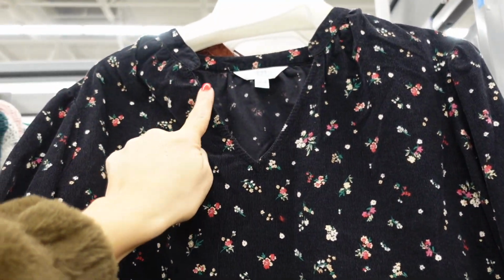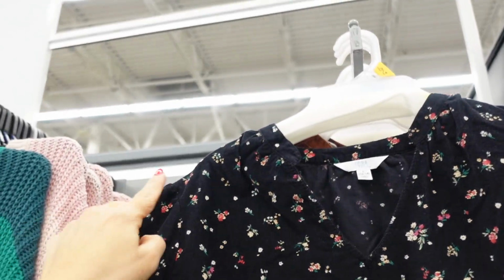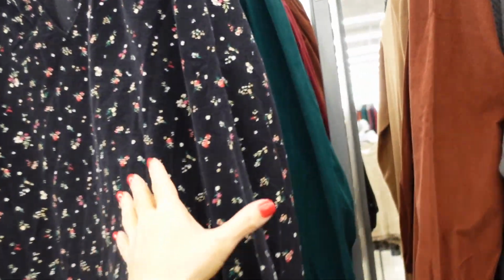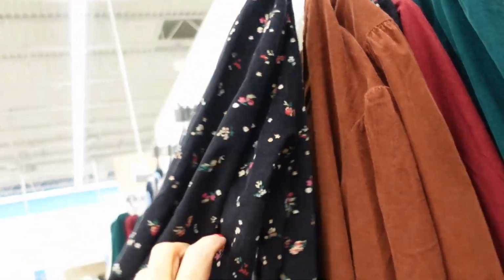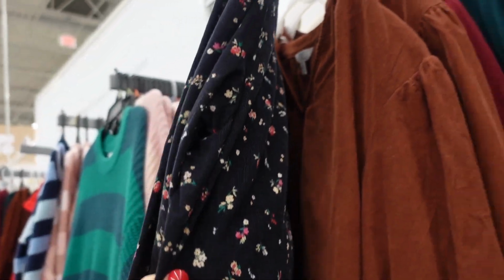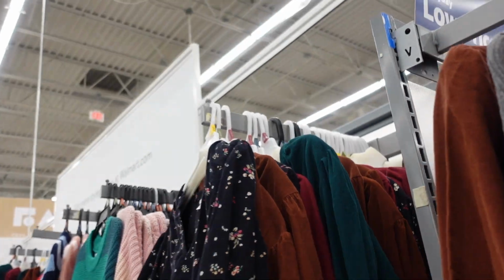These corduroy shirts are also from Time & True. So they have the gathering around the neckline, that split V neckline. A little bit of a shoulder detail with the elastic on the wrist. Nice and flowy through the body and then the same through the back. These are regularly $17.98. Comes in the black floral. There's brown, burgundy, and teal.